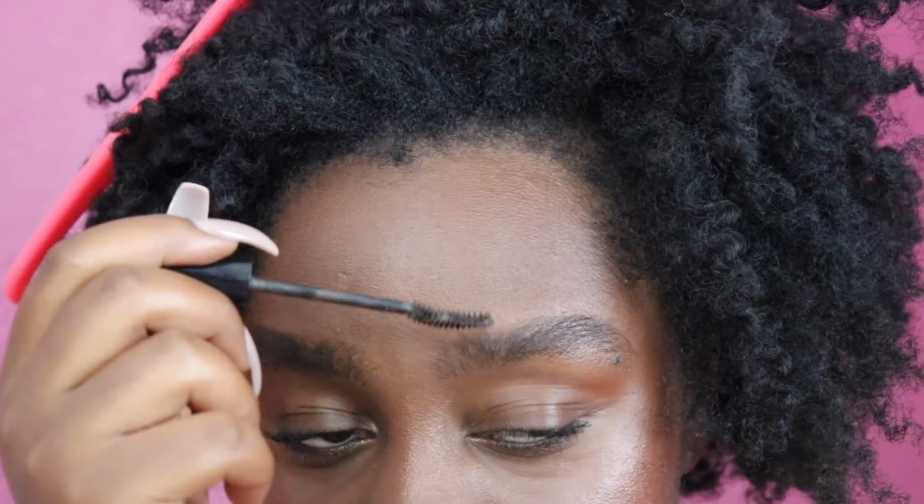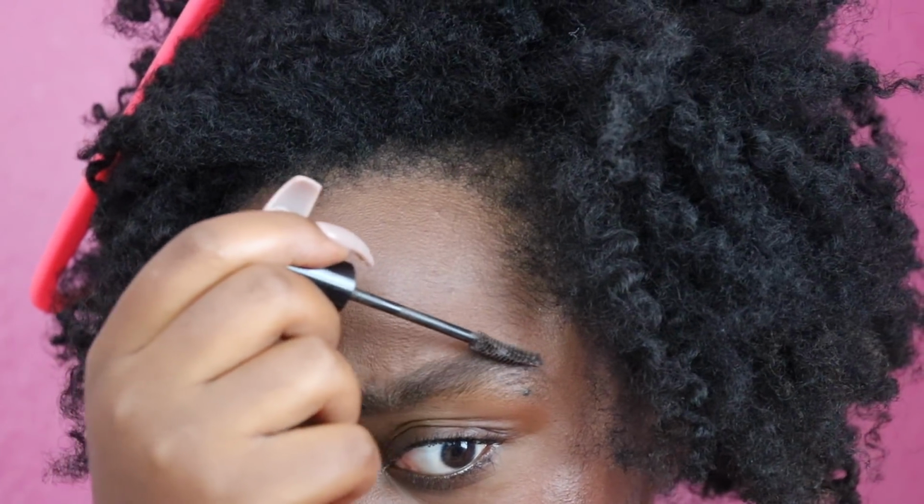Okay, maybe that was a bad idea. Wow, that really messed up my brows. I haven't used this in a long time, and then I was like, yeah, today's the day. Okay, this one definitely looks better. Okay, you just run it through the arch of the brow. Don't go all down here. That makes it look sloppy. Just gonna take a clean spoolie and brush that out.